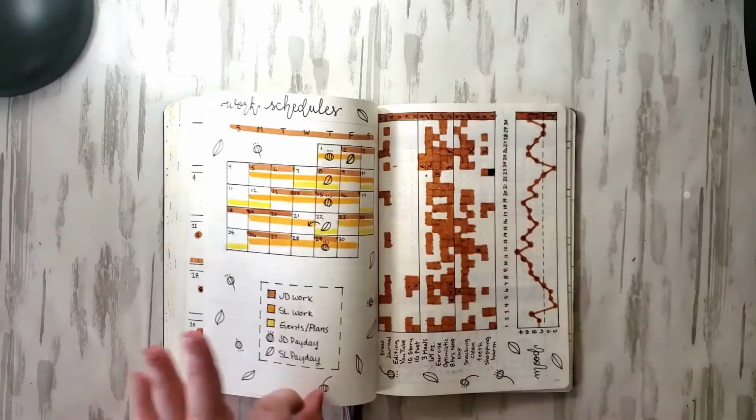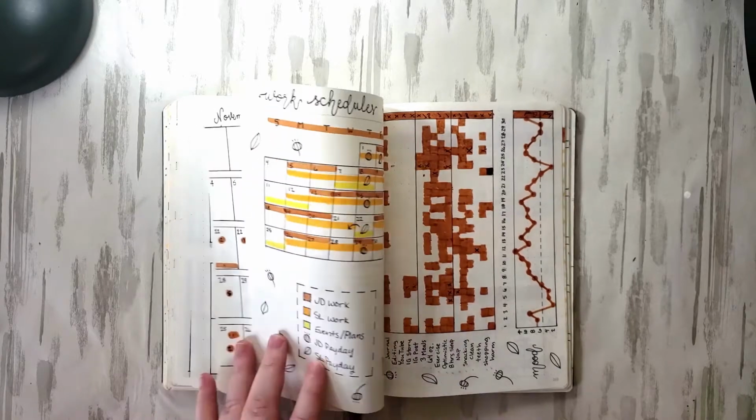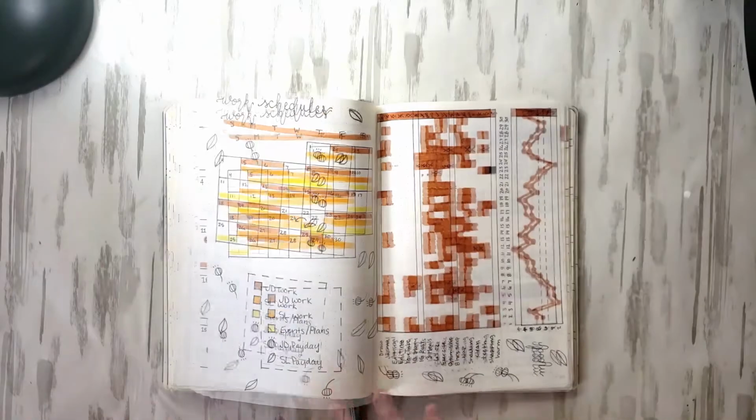But yeah, and then we're just into the same generic stuff with little doodles of the pieces of the wreath.